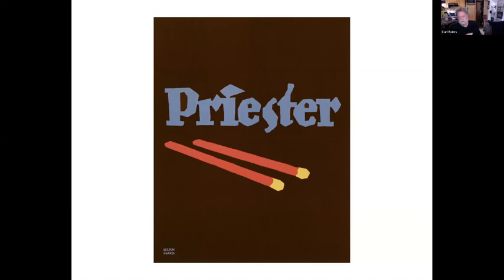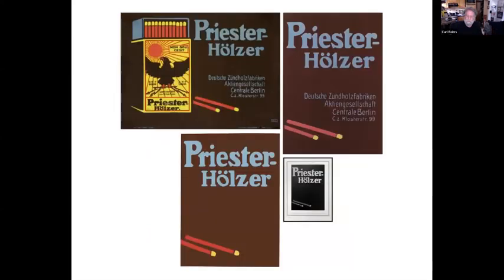So his most famous one is the Priester matches. This is the one that represents it, although this did not happen in 1903 or 1906, which is what you will still find in history books or history websites about this. There was a story written in the 1980s by Stephen Heller that perpetuated the myth that Bernhard himself probably started. But this poster was done in 1915 after he had been a success for more than 10 years, and he was commemorating the first poster, and this was the first poster.